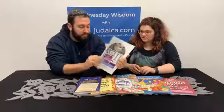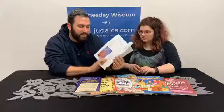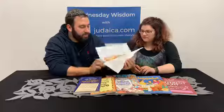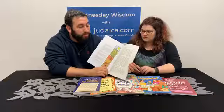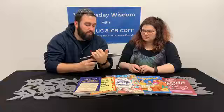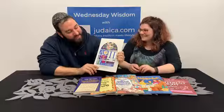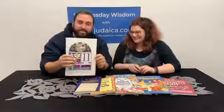Here's the Family Haggadah. This is, I think, a little bit more abridged. Yes. But it certainly goes through the story, and more so in English. Whoa, sorry, that was a little embarrassing. So this is a little bit more abridged.